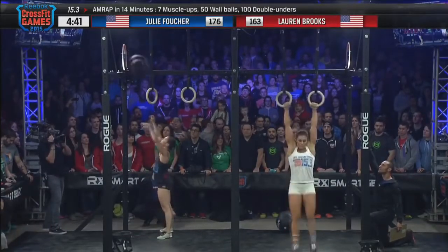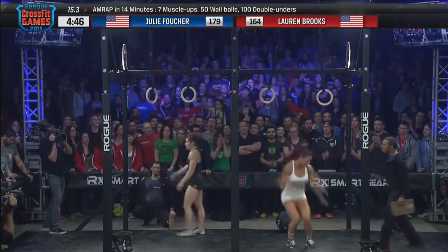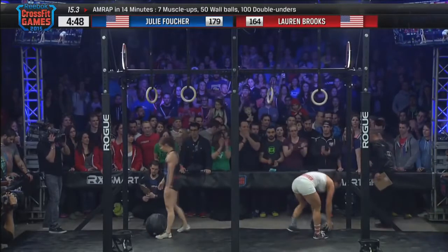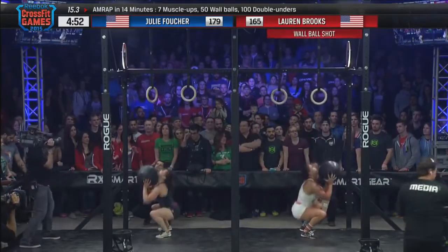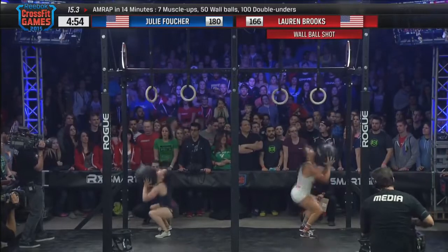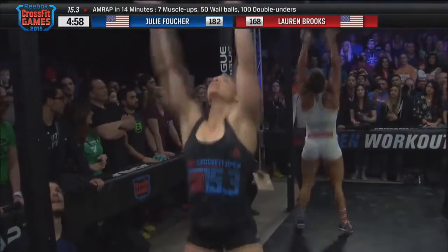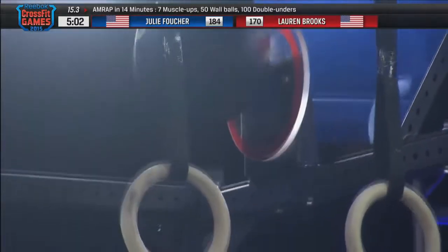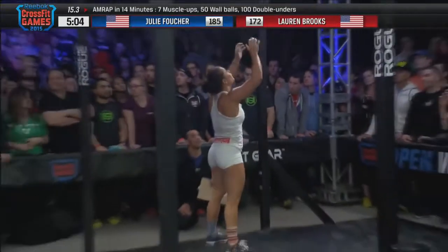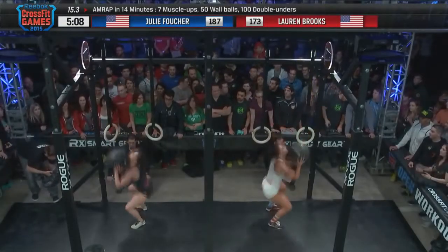It's singles now for Brooks on these muscle-ups, trying to complete that one. She does get up and over, and will move on to the wall balls, 15 reps behind Julie Foucher, who's dramatically slowed her pace on the wall balls. Taking a breather, we said this one's all about lungs, and it really is. Every movement, especially for Julie, who did just 2 sets on the muscle-ups, her lungs are still on fire. For Lauren, taking those singles gave her a little bit more recovery, so she could attack these wall balls a little faster right off the gate.